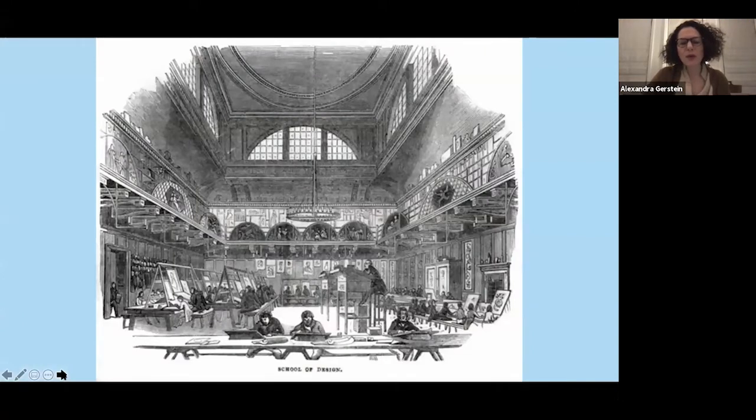And now we'll come to the end of the Royal Academy's time. This is after the Royal Academy left. In 1837, having outgrown its premises, it moved first to the National Gallery in Trafalgar Square and then to Burlington House, where it is today, near Piccadilly. And the spaces were utilized variously by government agencies. And this is the National School of Design that took over in the middle of the 19th century.